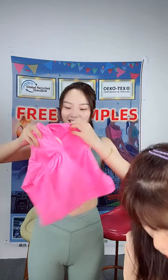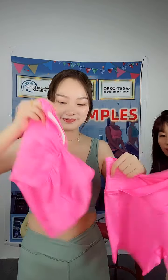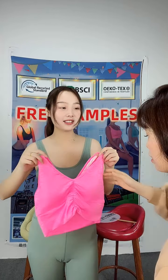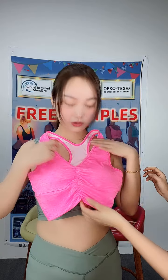Okay, let's start. As you can see, this is another bright pink set, but it's a totally different material. But it's also really nice. Very nice. And this is melange color, right? Yeah, heather color. Yes, it's melange. And this style is very special, the middle front is scratched, from the neck to the band.